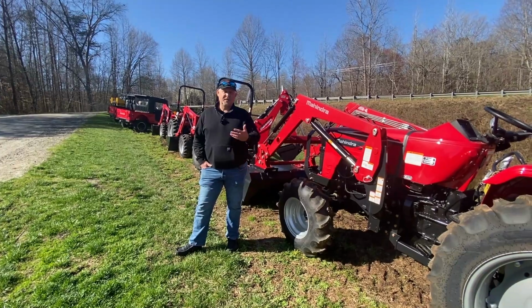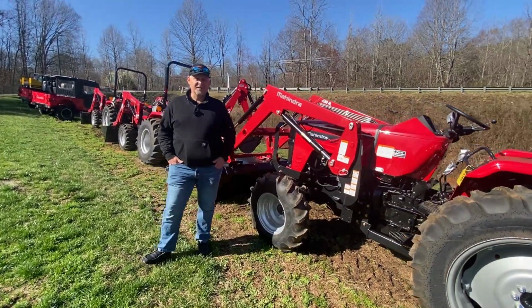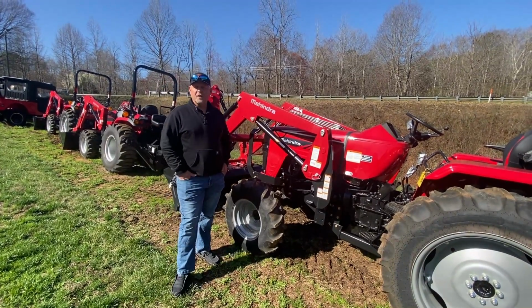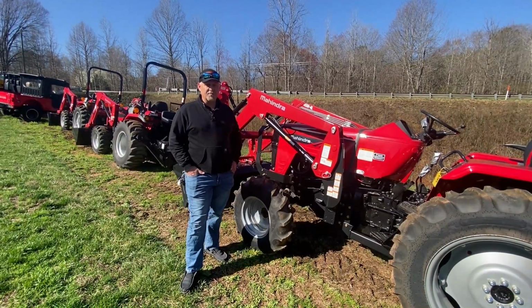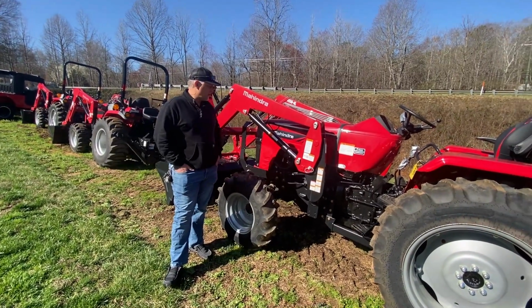And sometimes, budget wise, you have to do stepping stones or whatever to get to where you want to be. So there's nothing wrong with that if that's the way you need to go. But we also try to look at it from a long-term investment, where if you go a little bit bigger to begin with, then you don't have to come back and upgrade later on down the road.